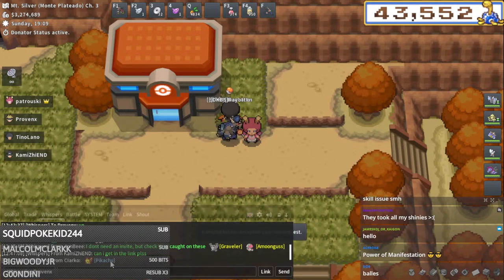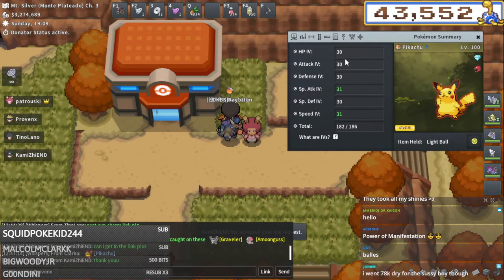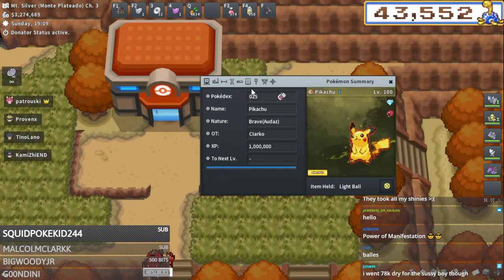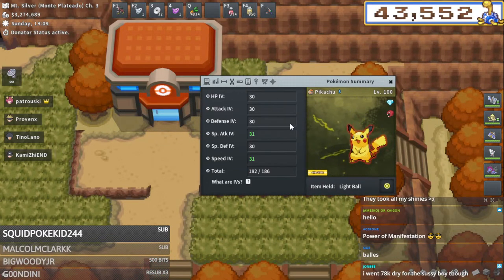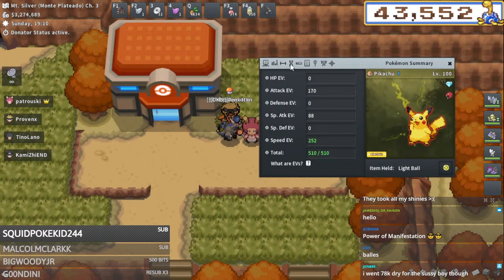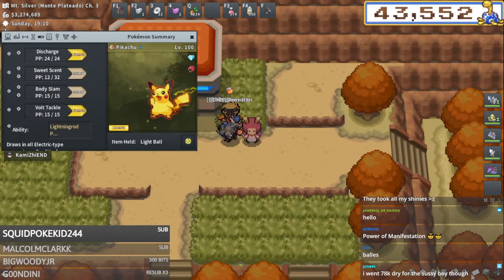Okay, we have a price check request from Clarko. Let's check it out. We got a Pikachu male, alpha Pikachu male. What is this? Blackthorn is hatched. Bred 4x30, 2x31. Nature is irrelevant here. Let's check it out on the GTL. Let's see what we can find.